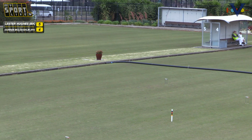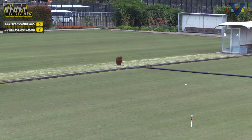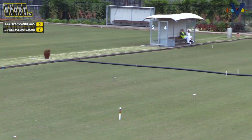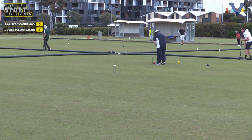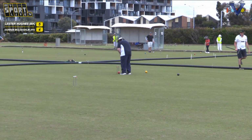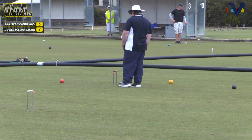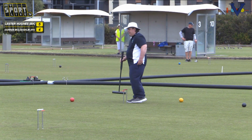An unsuccessful clearance there, so I'd imagine Red's just going to run that hoop and level up the score. Quite a casual player, isn't Darren? You know, middle of a game, I'll have a chat to somebody that's playing on the next court. No, that's fine.